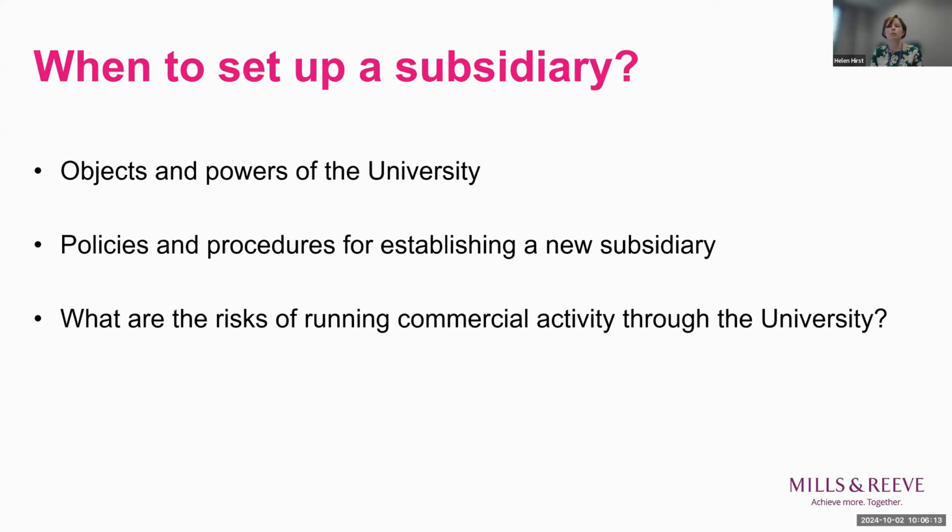The university wants to establish a research centre. Now, it depends on what the arrangements are for that research centre. If, for example, that research is to further the university's objects and it is for public benefit, then that research could be undertaken within the university or potentially within an exempt linked charity. However, if the research is for commercial gain and/or with a commercial joint venture partner, then it is more likely to need to be undertaken within a trading subsidiary.